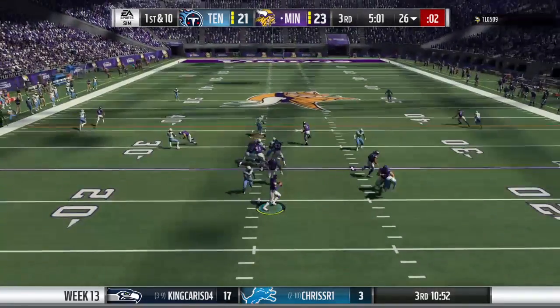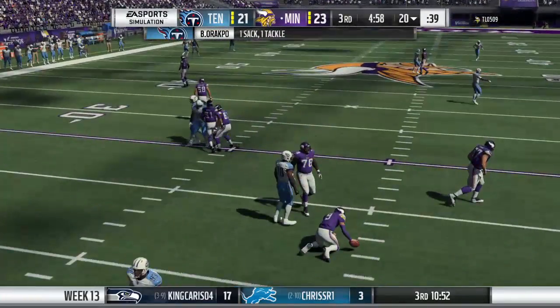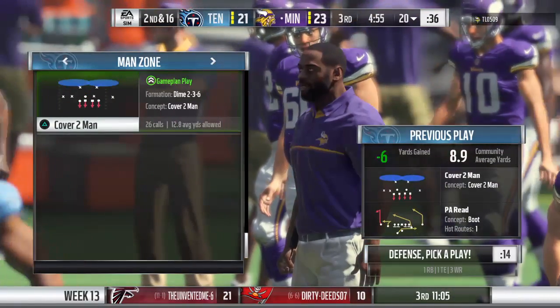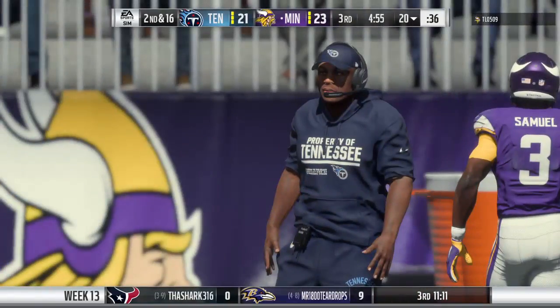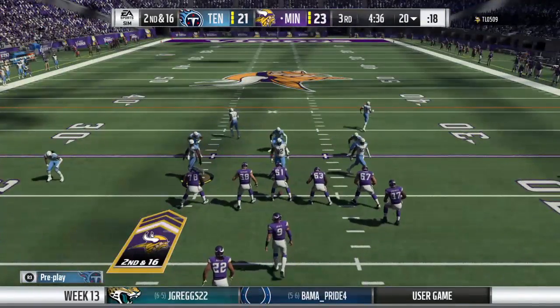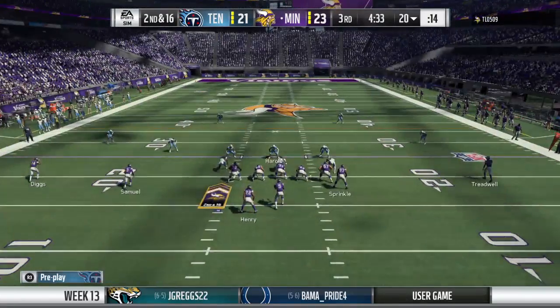Trying to shake off the interception. He'll look to throw. Pressure comes, and the Titans able to bring him down. Brian Arakpo in there to get him, and that's sack number 6 for him on the year. And no press coverage here. They are backing off in the secondary.